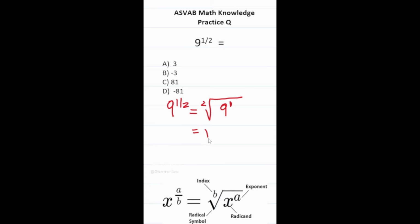Typically, when we have an index of 2, we don't express it, and when we have an exponent of 1, we don't express it. Again, 9 to the first power is just 9. When you have a 2 outside the radical symbol, it just means square root. So in other words, 9 to the 1/2 power is the same thing as taking the square root of 9, which is 3.